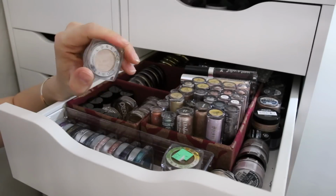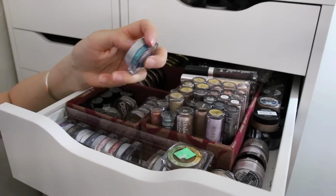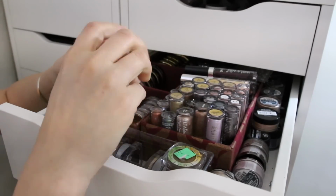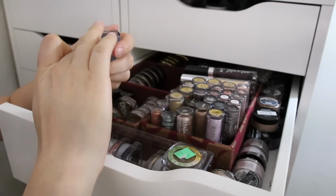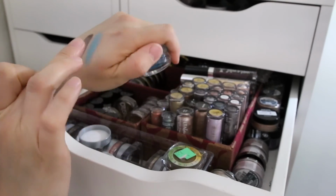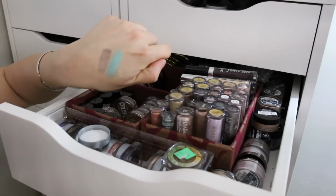This one is like a nice champagne. This one's pretty bright. Let me swatch this one. It is Endless Sea. I just really need to use these. Oh, I gotta keep that. It's really pretty. Yeah, keeping that.